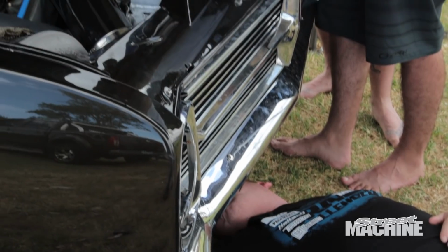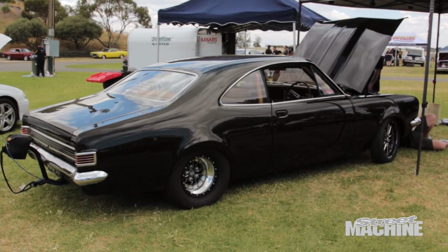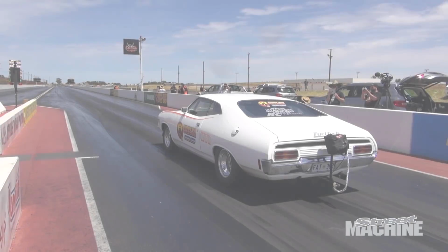So what's been your quickest pass so far? 9:20 this morning. Car's run in the 8s before, so a few tenths off your PB. Yep, yeah, definitely too hot up here for us, and we're finding it hard to hook up. We'll get there.